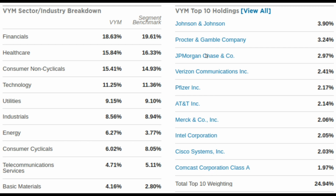Now you notice that Intel is in there, and you notice that Cisco is in there, but you notice that Microsoft and Apple are not there. So that's pretty interesting, right? We'll talk about that here in a second.